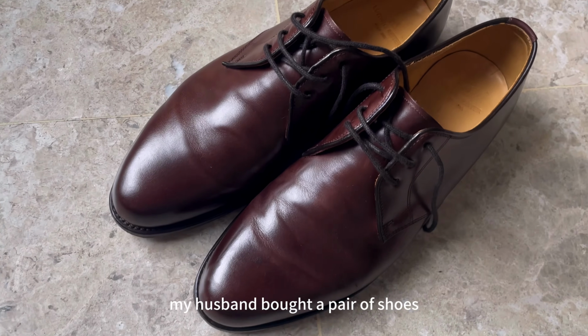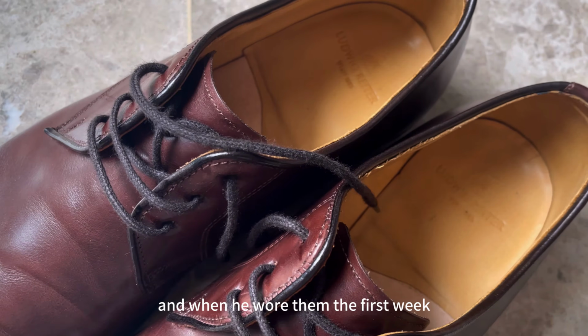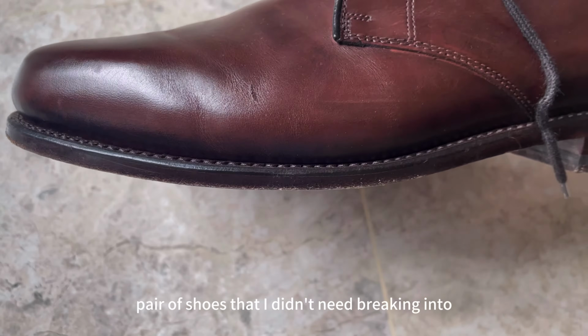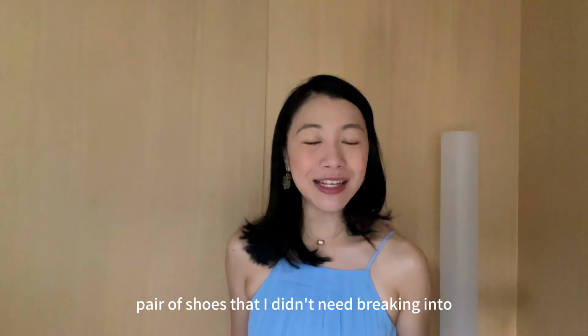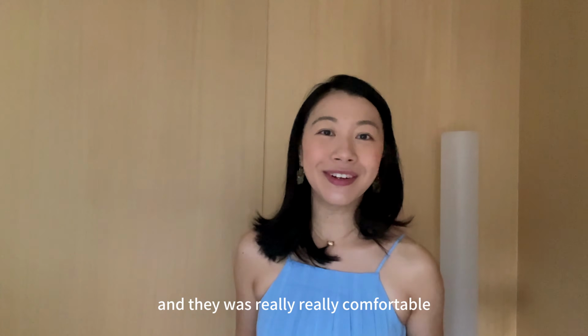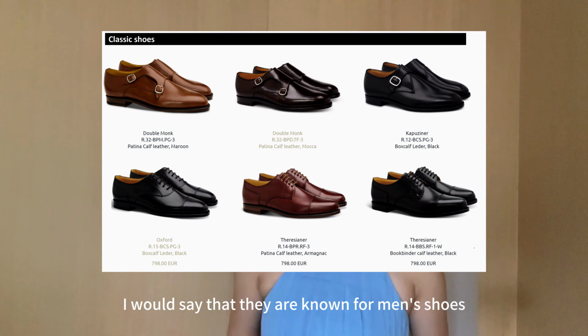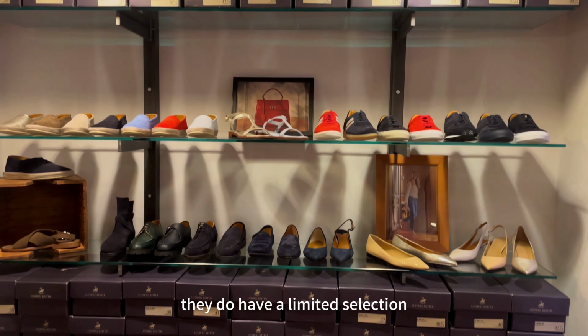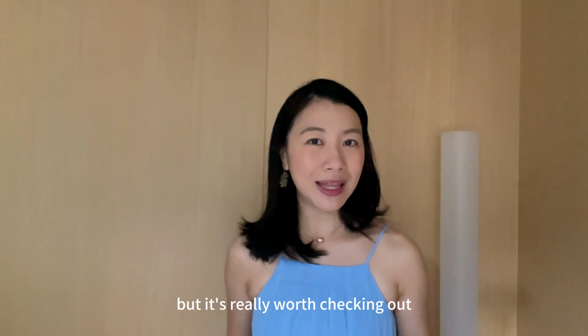My husband bought a pair of shoes, and when he wore them the first week, he was really surprised. He said, "This is the first pair of shoes that I didn't need breaking into, and they were really comfortable." He's really happy with his purchase. I would say that they're known for men's shoes, but if you're looking for women's shoes, they do have a limited selection, but it's really worth checking out.